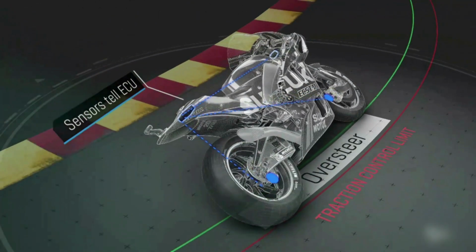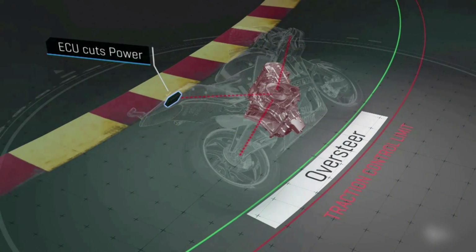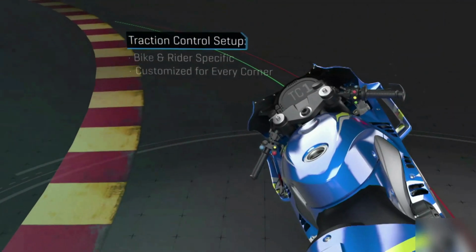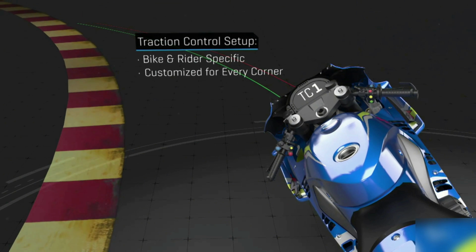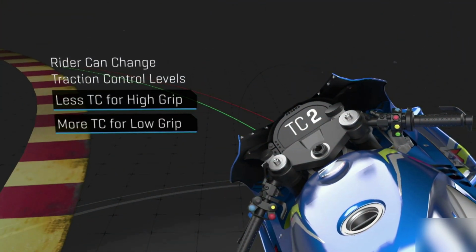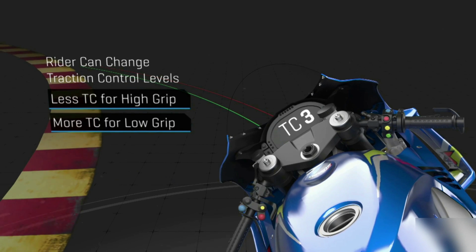Should this happen, the sensors talk to the ECU, which cuts the power by cutting one of the cylinders, closing the electronic throttle, or reducing the ignition timing. This is important because if the bike were to suddenly regain grip, it could high-side, causing a crash and potentially injuring the rider. The teams can tailor the traction control to each rider and bike, as well as customizing it for every turn. As the grip decreases due to tyre wear, the speed, or the nature of the corner, the traction control increases the traction to maintain contact with the track. And that is traction control in MotoGP.